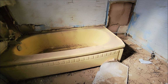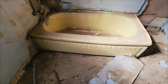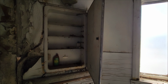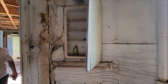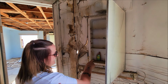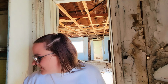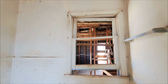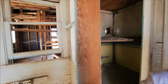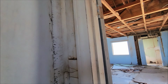Dang, look at this old tub, guys. See that? I don't know if it's cast iron. It sounds more like aluminum, but this is actually really cool. Matching sink, that's still there? Yeah, leave that stuff there. It's going to make a good picture. Have a peep show in the bathroom. Little window there. So that must have been an add-on then, or there was no bathroom here.